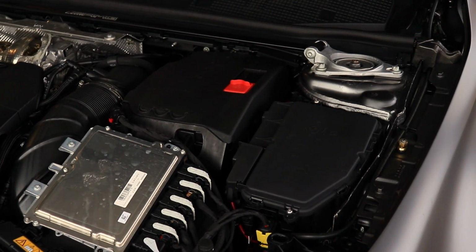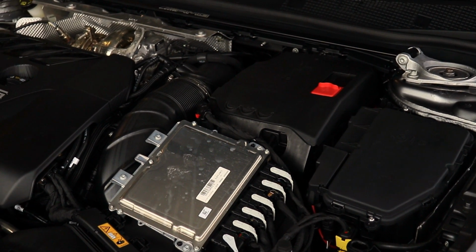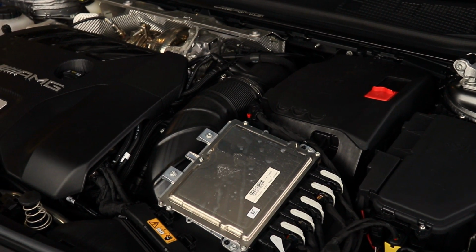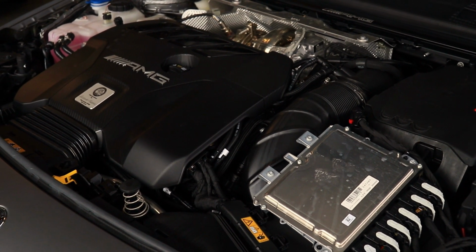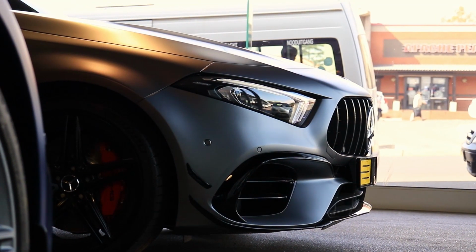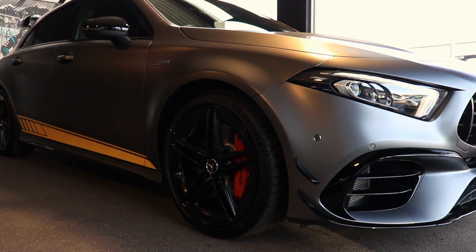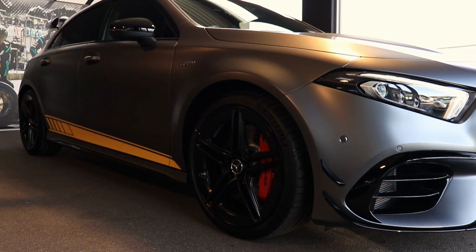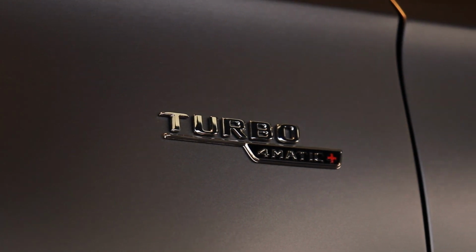The A45S has the M139 2-litre 4-cylinder turbocharged engine. Yes, pretty much the same layout as the previous generation, but much more impressive. Power is all the way up to 310 kilowatt and 500 Newton meters of torque. They say 0 to 100 in around 3.9 seconds with the new 8-speed dual clutch gearbox. And of course, no manual as before. Oh, but we do have a drift mode this year.